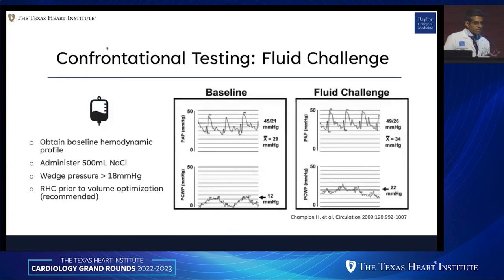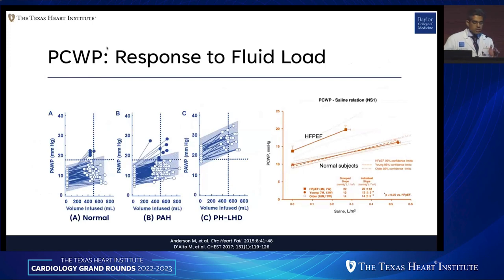The other thing is confrontational testing, and this is something else that we've done quite a bit in our heart failure workup. Number one is fluid challenge. It seems simple, but there's a lot of data behind this. It involves the administration of fluid to bring out whether your patient has true pulmonary vascular disease versus a heart failure phenotype. In a lot of cases, what we're dealing with is whether the patient has true pulmonary arterial hypertension versus those patients who may have heart failure with preserved ejection fraction and a component of pulmonary vascular remodeling. So fluid challenge can be very important.